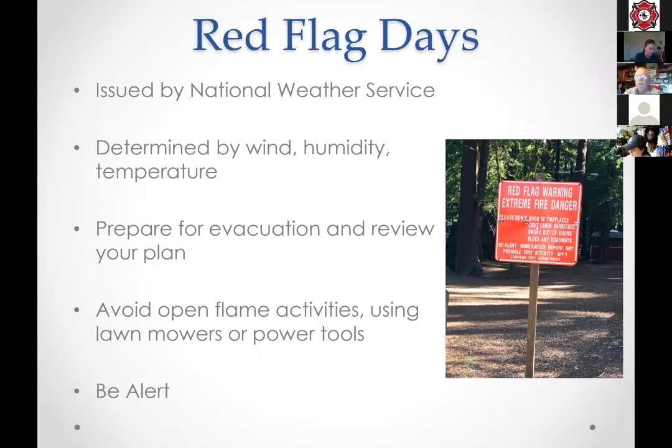Check in with your neighbors. Check out the area around your home. If you see smoke, smell smoke, dial 911. Do not call the fire station, please. If you smell or see smoke, especially on a red flag day or any other day, call 911 first. We can't guarantee that we will be there to answer the phone if you call our fire station. And so we want you to make sure that you're calling 911 to get the help that you need right away.